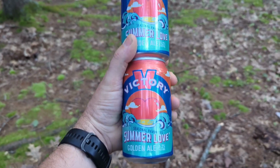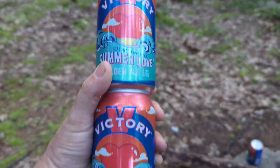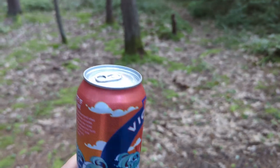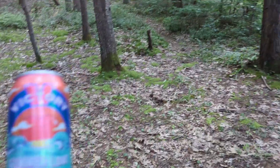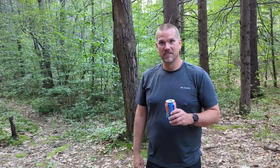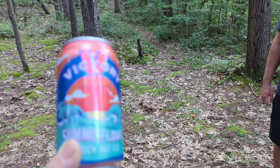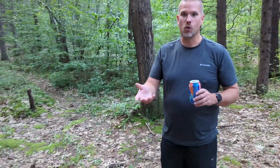Look what I just got handed by this guy. Nice. Victory is a good beer. And this is Pennsylvania State Forest, and one of the things that is okay in a state forest is alcoholic beverages. Nowhere else, no other state lands, like state game lands or state parks. State forest, as long as it's in a can and you're not getting crazy, they don't care. We only got two apiece, so you shouldn't get too loaded off of that.